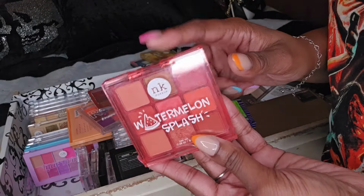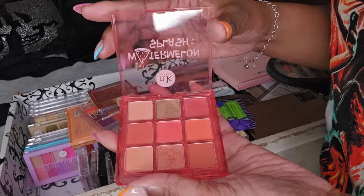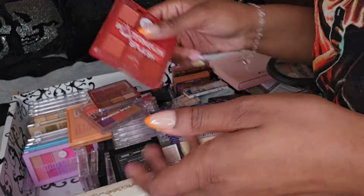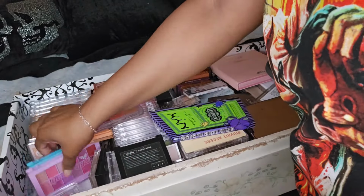Watermelon is another one that's kind of lacking pigmentation, but I actually can't get rid of it, to be honest. I want to keep it because it's part of the collection. Let me see what else I got in here.